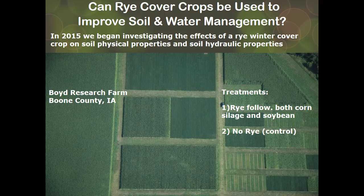How will you collect an undisturbed sample of soil and account for the roots that can be holding the water as well as the soil pores? Yeah, and not just the roots, but earthworm burrows.